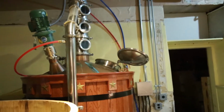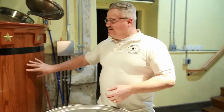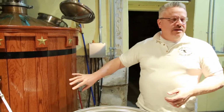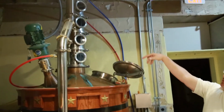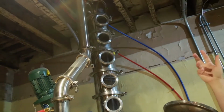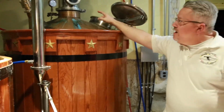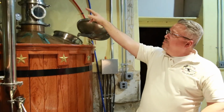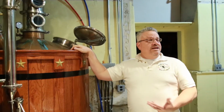Alcohol boils at 170 degrees, water boils at 212. So what we'll do is we'll get the still to 210 and hold it there. The alcohol turns to vapor, goes up our column still. The condenser is on. Everything recondenses and drips back down. What we're trying to do at this point is get the copper plates, and there are perforated copper plates between each sight glass, above 170.